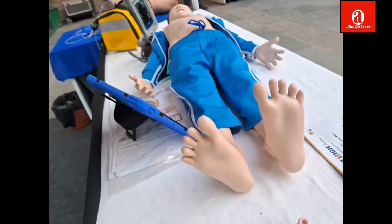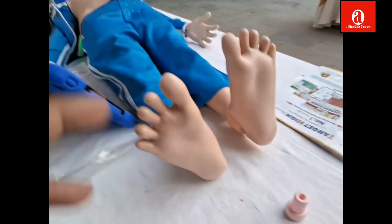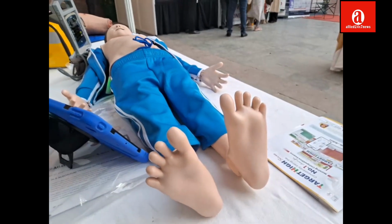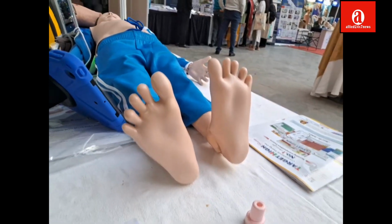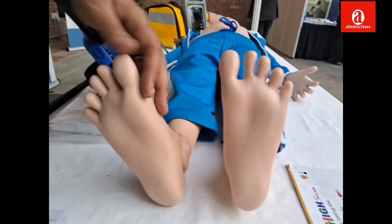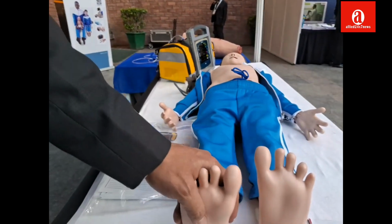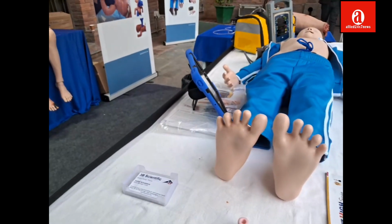We are talking about the feet. When children are born with a flat foot, is that also part of the training? Yes. For that we have another mannequin, not this one, because in this one the plantar arches are already there, so it's normal here. For flat foot we have different mannequins where we can demonstrate the flat foot presentation.